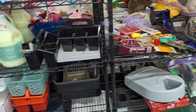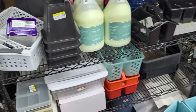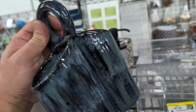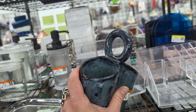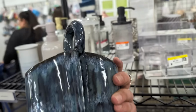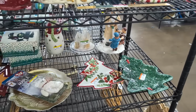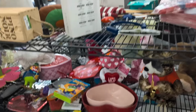Pet stuff. Giant bottles of conditioner. Bed risers. Trash cans. Toilet paper holders. Pottery. $3.99, the utensil holder. I like that. That's pretty. Gosh, do we need to pick up more pottery? I mean, the glaze is really pretty and it's only $4, and it'd be fun in a bathroom or something like that. Year-round Christmas. I can't think about Christmas when it's 104 degrees outside in March.